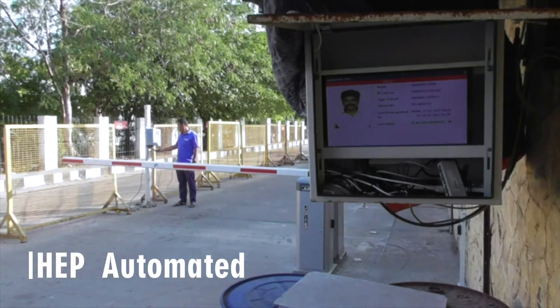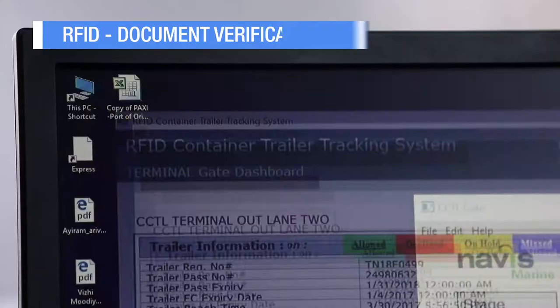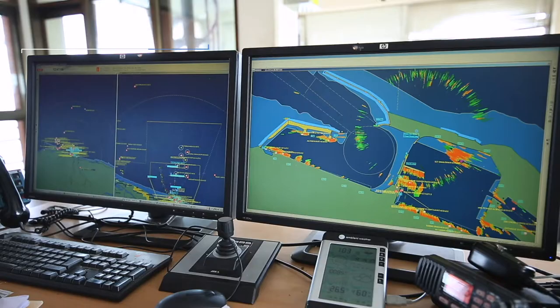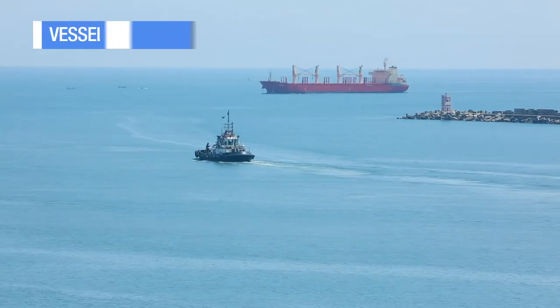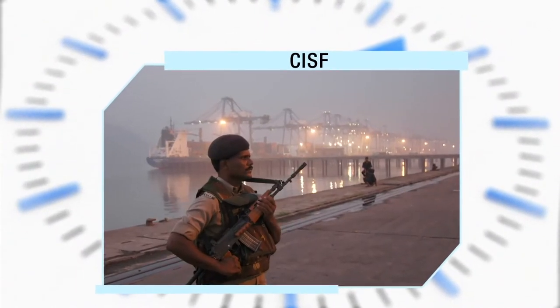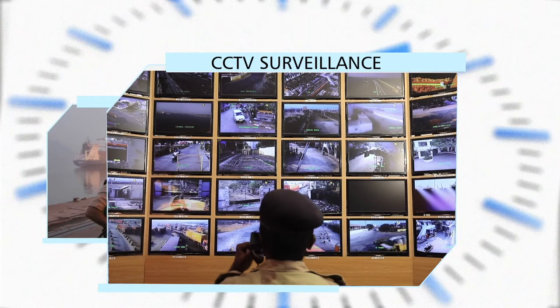Harbour entry permit is completely automated. An RFID-based document verification system for export-import container trailers at port gates and terminals make container throughput efficient and error-free. VTMS, Vessel Traffic Management System, installed at Chennai Port, continuously monitors ships plying within Chennai Harbour waters, accurately tracking vessel movements and increasing the efficiency of surveillance. ISPS compliance, round-the-clock, 24/7 security service by Central Industrial Security Force, CISF, Marine Police, CCTV surveillance, etc.